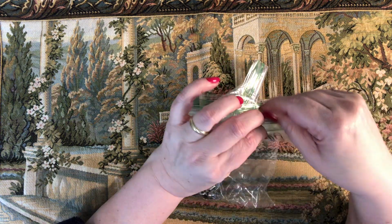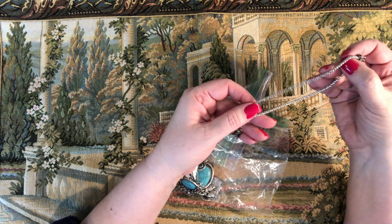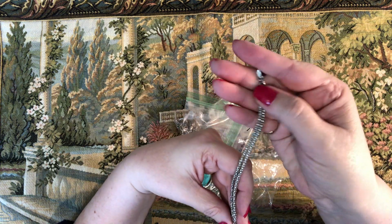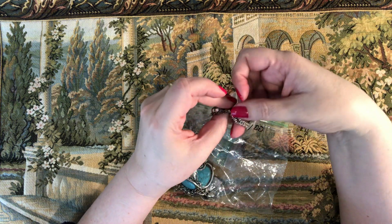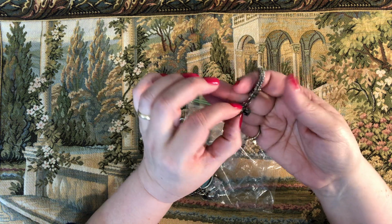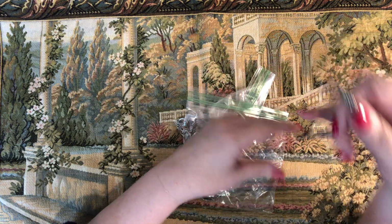Then there's this one. And I think it's a bracelet, I think. No, I don't know what this was. It's got a hook up there, but then maybe it is a bracelet with the charm hanging down. But either way, it's got some little charms on it. It's got a cross, a crown, a heart, and a little ring. That's so cute. So that could actually be a tassel in itself, or part of a tassel.